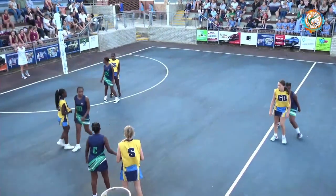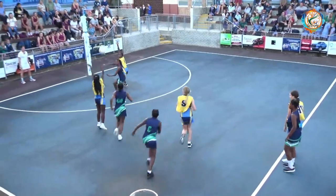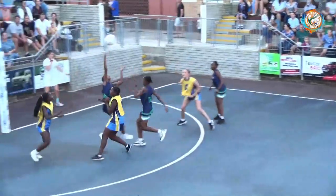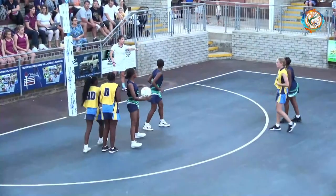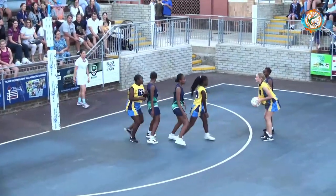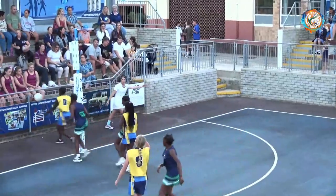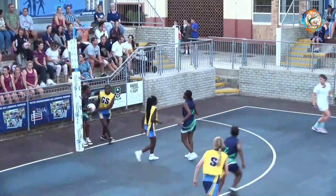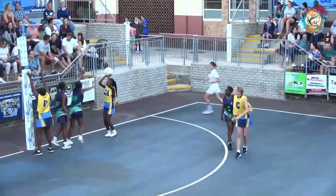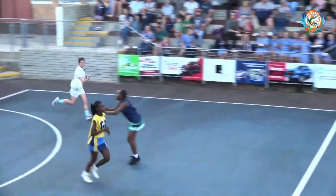The centre from Settlers Park is out of play. It's still power play to Charlotte. Can they get two goals from this? Penalty to Charlotte there. Can they get the ball over to the shooter? Ball went out. It is a throw in to Settlers Park. Well done and intercepted by the goal attack from Charlotte. And that's another goal for Charlotte.